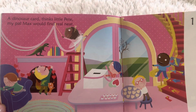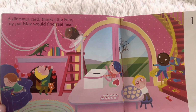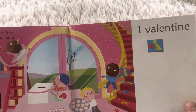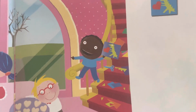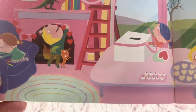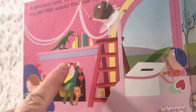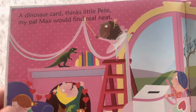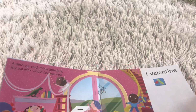A dinosaur card, thinks little Pete, my pal Max would find real neat. So there's one Valentine. See, he has the one Valentine right there. Cookies and cupcakes and a Valentine box and bunting, he's putting up bunting. She's doing a garland. I think she's making another Valentine.